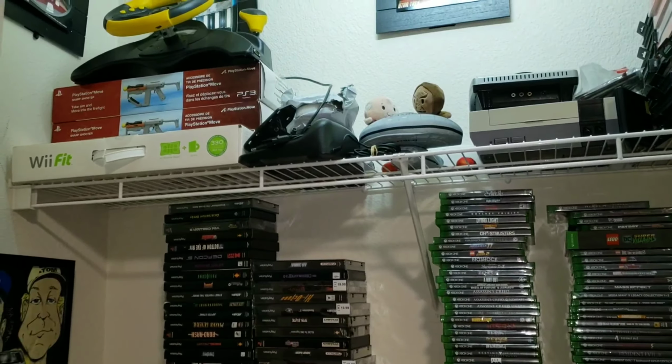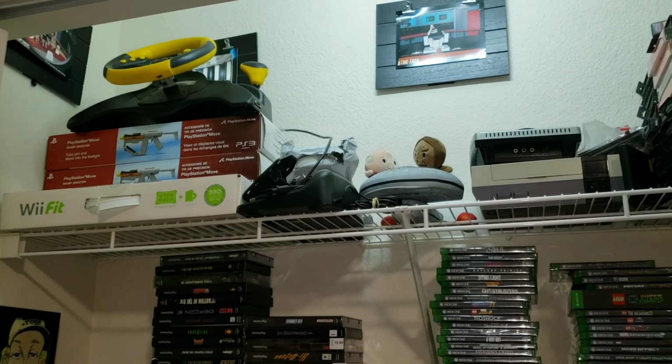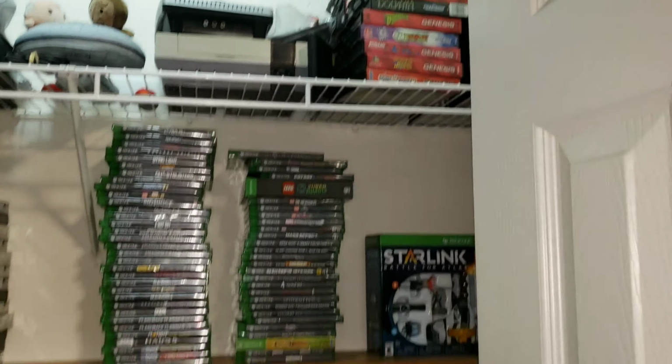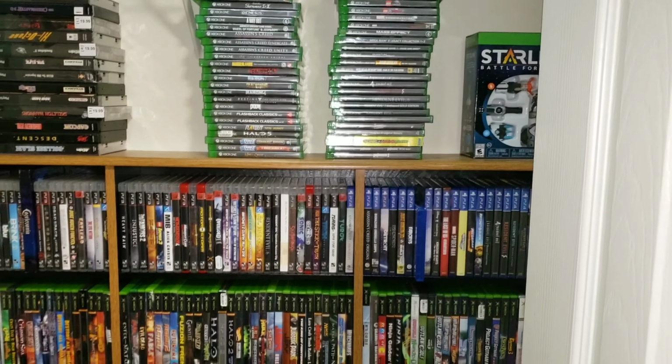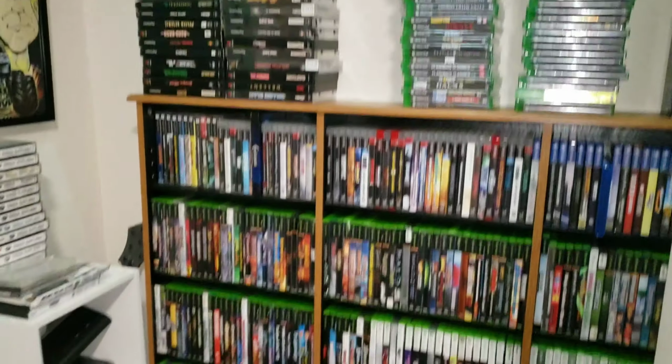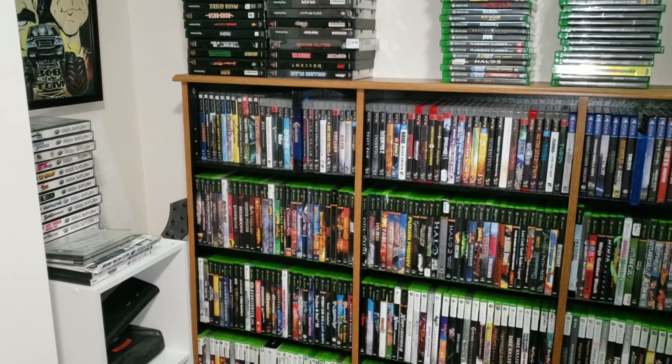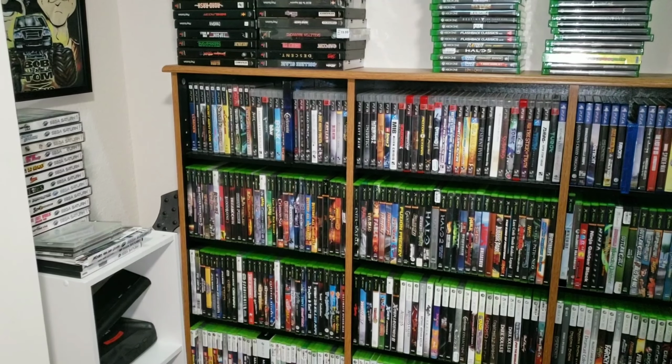I know some of you looking at this and everything. There are about another 300 games that we've had to put out in storage because we've run out of room. What I've done is I went through and narrowed down all the duplicates that I have on 2 different systems.